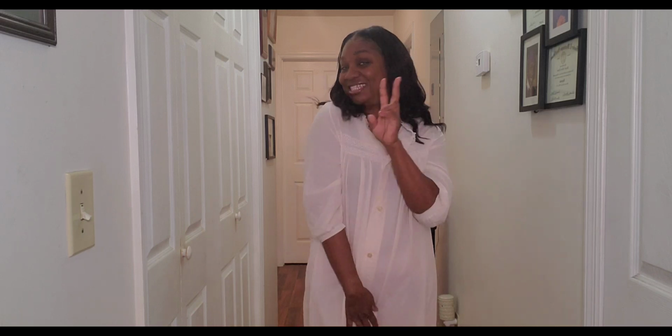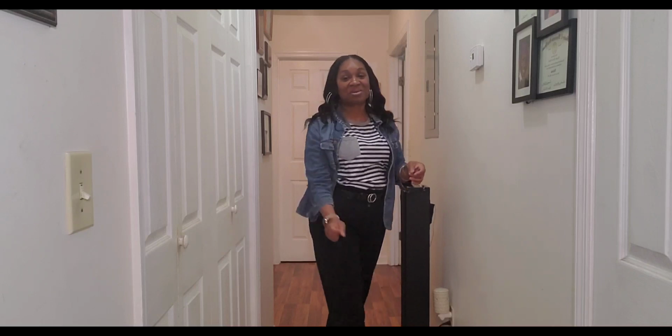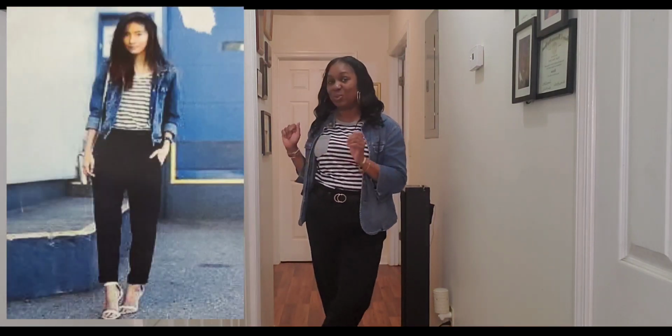So let's get this outfit going, okay? See you in a few minutes. Okay, here is the outfit. I have to stop right here, but I'm gonna come forward and I'm gonna turn. But here is the outfit that I recreated from this one.